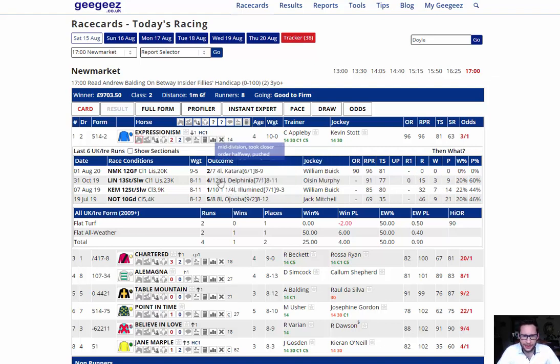That Lingfield run wasn't too bad either. The winner there was rated 113, a Group 1 winner for Coolmore. She was leading really deep into that. Then she had a break. She returned in a listed race, a decent run at Newmarket. She looks a strapping fine filly, and she was staying on there at the end under Will Buick, who I assume is in France, I think.